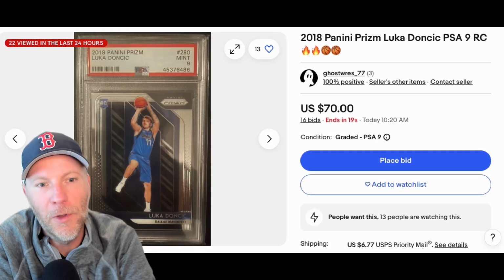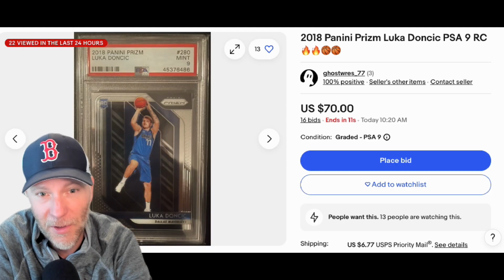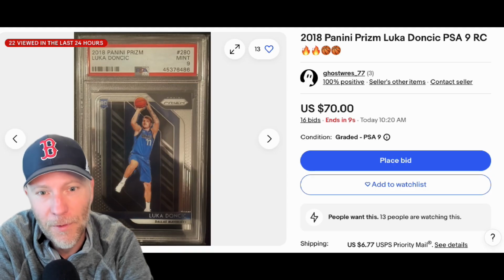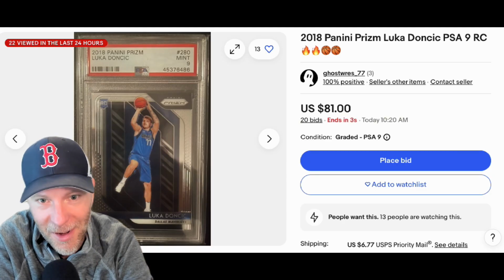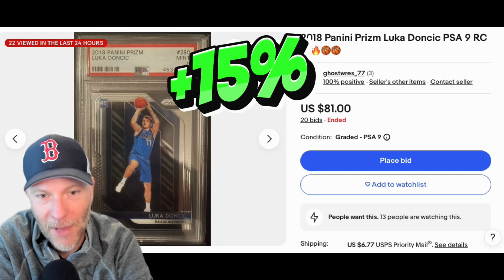All right, this is a Luka Rookie Prism, very popular card, tons printed. This is PSA 9. We're about to hit the 10-second mark. It's at $70, 16 bids, pretty popular. So let's see what happens. 7, 6, 5, 4. At the 4-second mark, we added 15%, and the final price is 81.